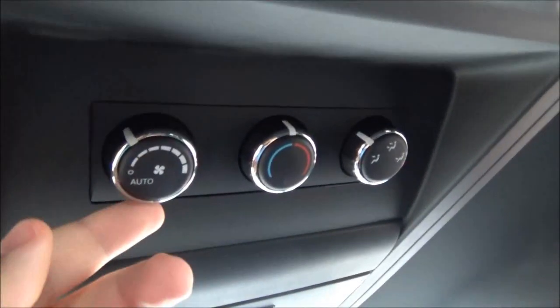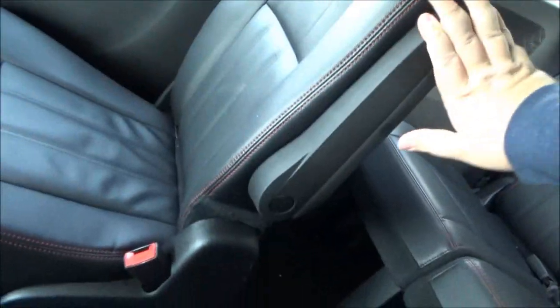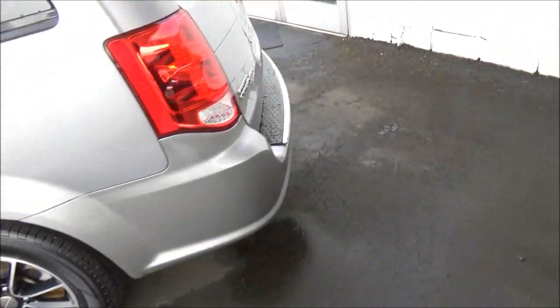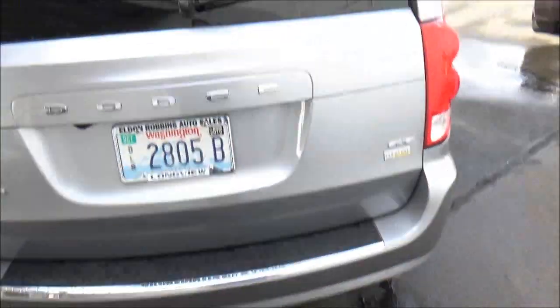Interior lighting for the middle row. You do have your climate controls back here, and another storage compartment. And both middle row seats also get armrests. Does have a single exhaust, your rear wiper.